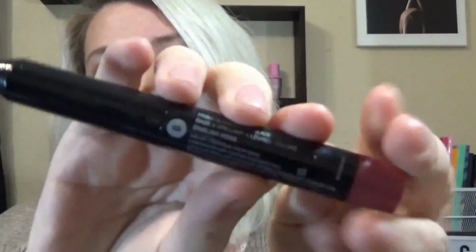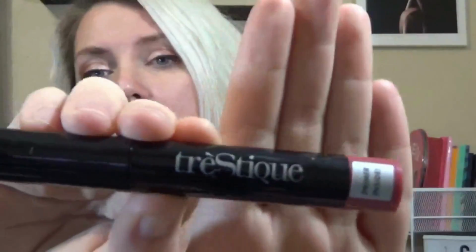Okay. The last thing we got is this Trestique Prime and Glaze Lip Crayon in English Rose. I've seen a lot of people got this. So it's kind of a flat crayon tip like that. It's magnetic. And on the bottom is a baby pink like lip balm type primer. There's not much in there. This retails for $25, they say.